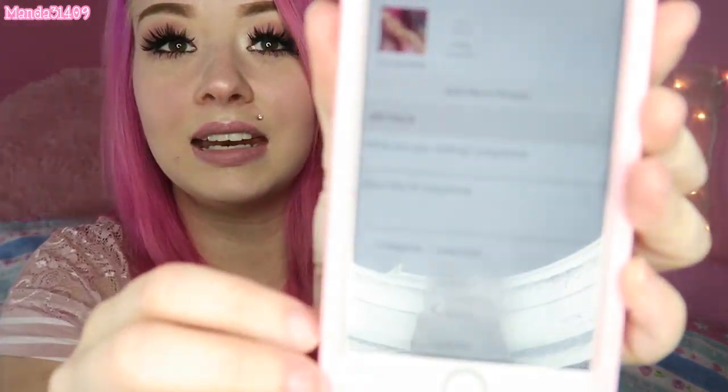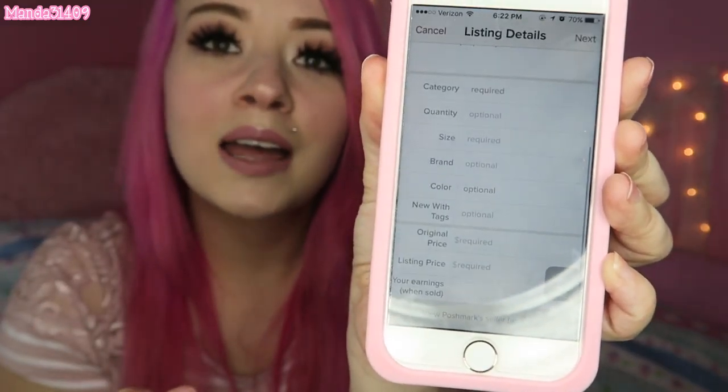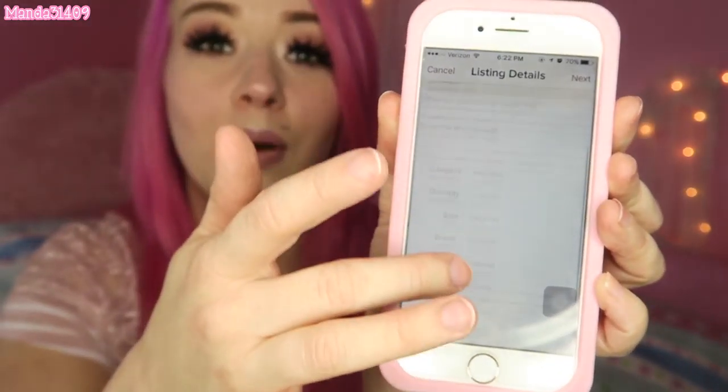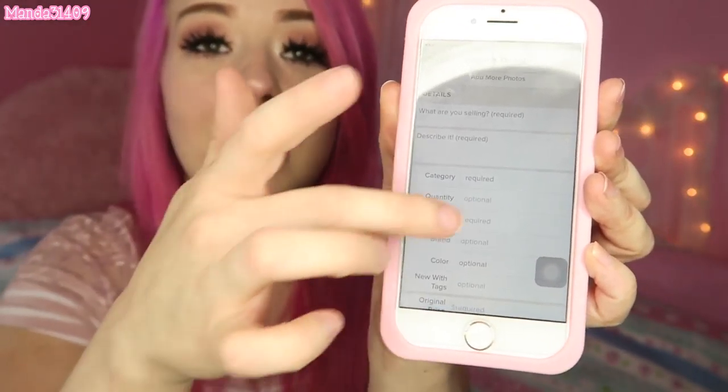You click next, and then here you can describe the item, say what size it is, where it's from, and what brand it is. At the very bottom you say how much the original price was and how much you're selling it for. And that is that. Unfortunately, Poshmark is currently only open to the US, as far as I know. I don't know when they're going to change that. You can only sell and purchase if you are located in the United States.